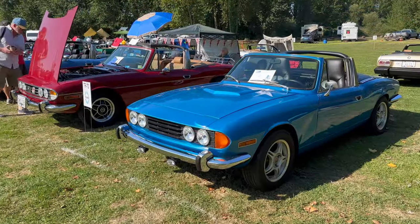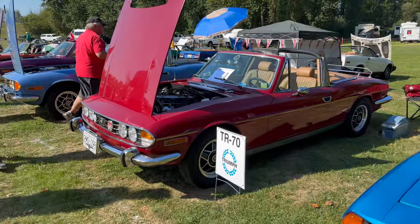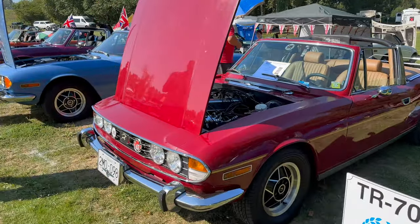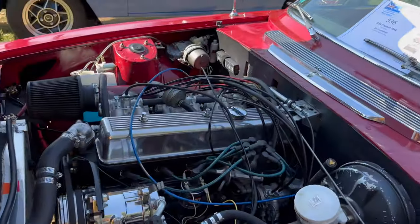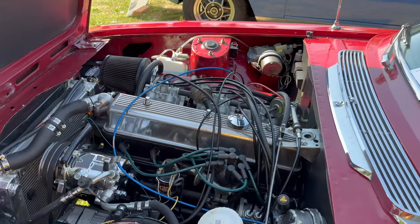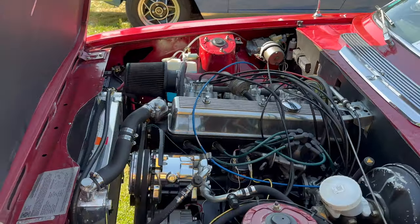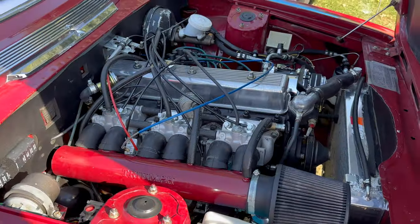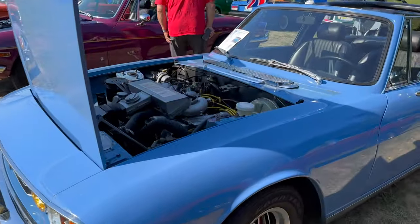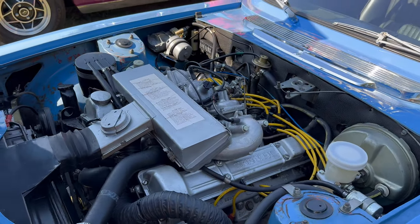And next up we have Triumph Stags. These have V8s in them. They are a different V8 than the TR8 used. These are essentially two TR7 engines put together. However, it looks like someone has fitted this one with a TR6 engine. It has triple fuel injected throttle bodies, it looks like. So this would be the setup that you would find on a TR5. This blue Stag has the bonnet open and we can see the original Triumph V8 powered by dual Stromberg carburetors.